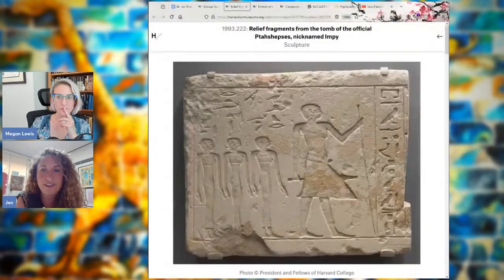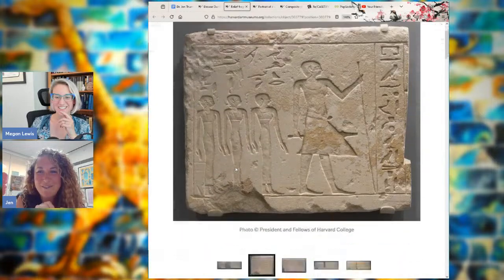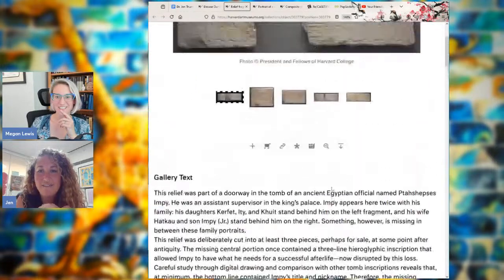So the first one, and for anyone else who wants to bring this object up, if you're watching live or the recording, if you go to our website, harvardartmuseums.org/collections, you can type in the object number and have a look at what I'm talking about. The number is 1993.222. And that's half of it. So maybe, Megan, if you scroll down, you might get the image of the full object, to the left. There we go. Awesome.